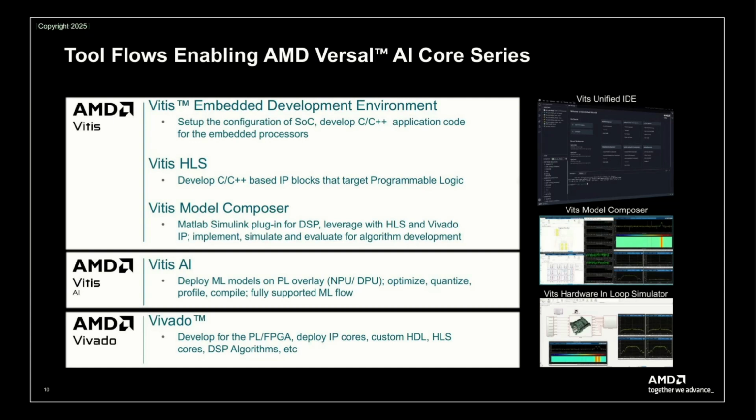So it is possible to split the AI engine usage so that you can run a combination of signal processing and machine learning. And what we're seeing is increasing interest for machine learning in the RF signal processing pipeline. And this is an activity that we're actively working on within our aerospace and defense team.